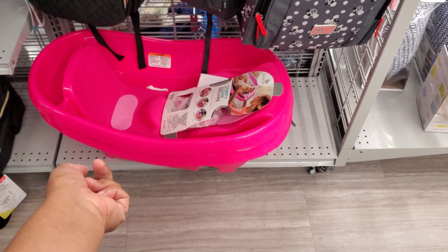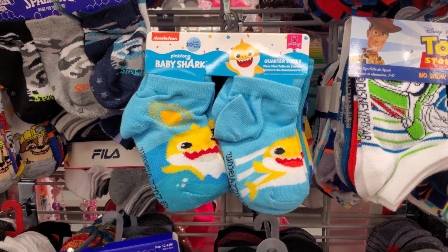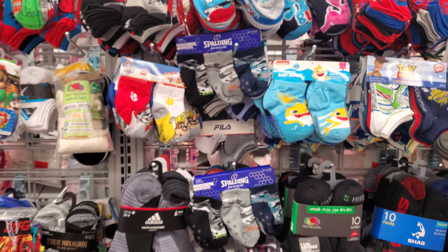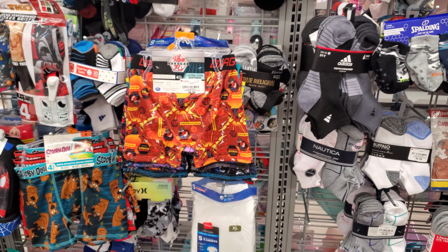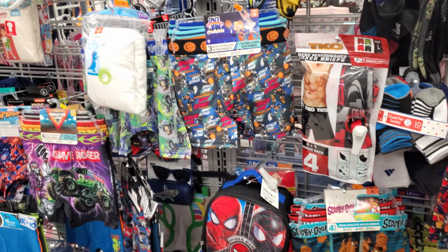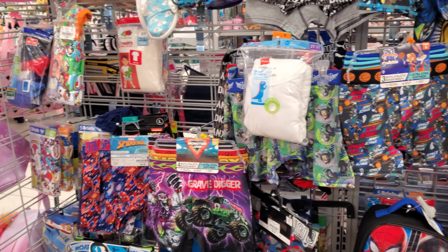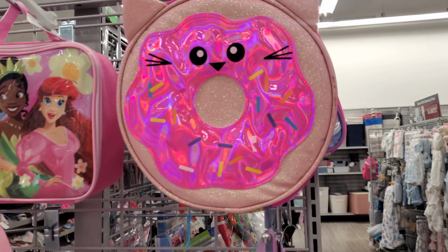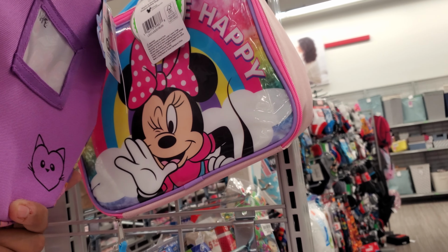Oh, look how bright. It's a hot pink tub. Look at that one, a cute donut cat. It's like a little lunchbox. Stuff like this is cute.